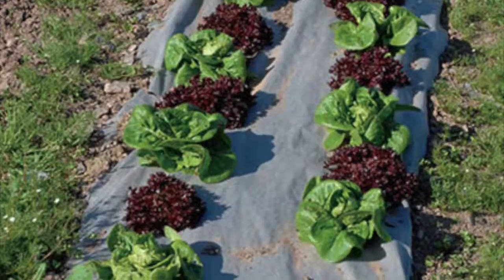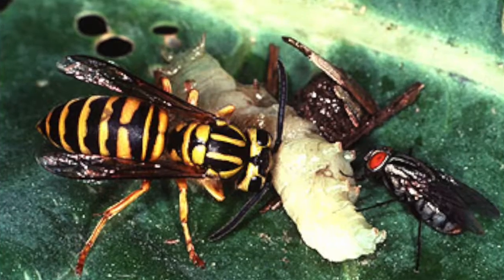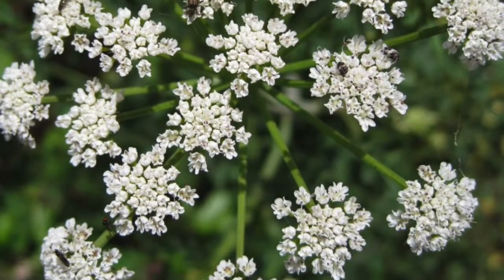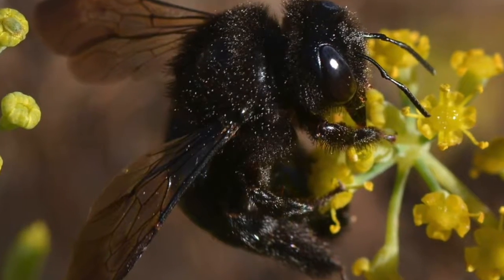A few alternatives to these harmful farming practices include no-till seed separation, the use of biodegradable mulch, and boosting the population of predatory insects that are already present by planting small flowered plants for certain wasps and flies. These changes can reduce the need for pesticides and provide more food and habitat for bees.